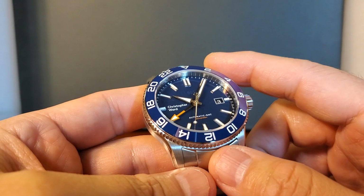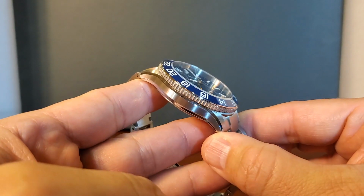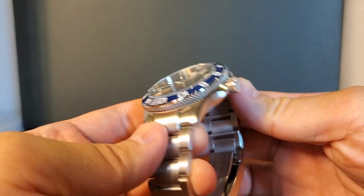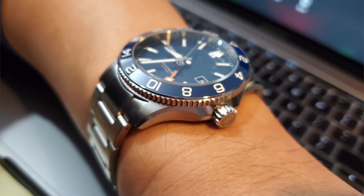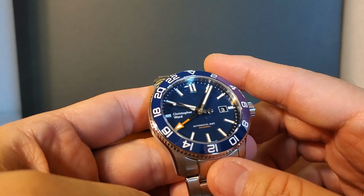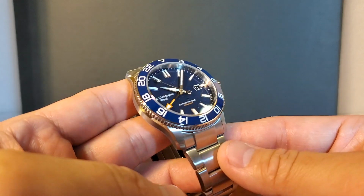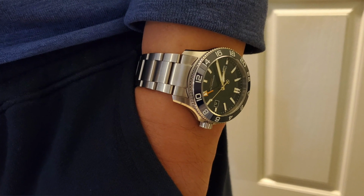A lot of divers today market themselves as being influenced by vintage divers of the past, and there isn't anything wrong with that. In fact, I like a lot of the vintage looking divers of today. But in the case of Christopher Ward, they seem to have set their own direction, because there isn't anything vintagey about this, nor do they market it as such. This is a very modern looking diver, and I quite like it a lot.